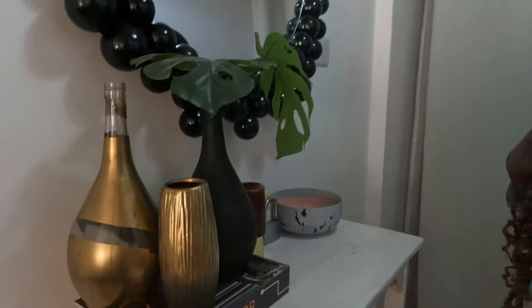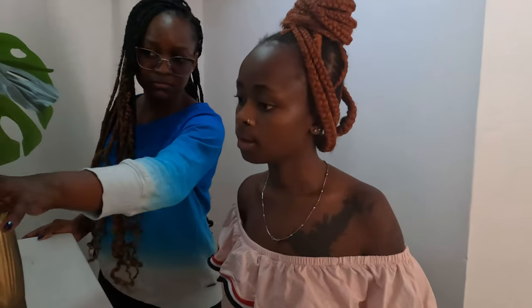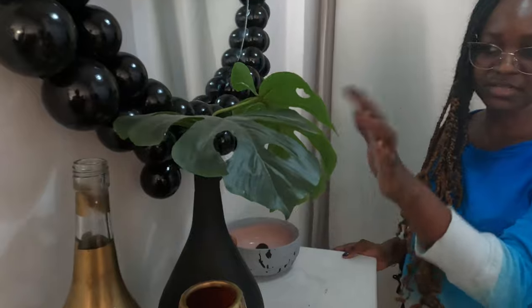So one thing you will notice about my house is that most of the pieces I make myself. If I visit a deco shop, I check out the deco pieces, how they look, and think, can I make this? Yes, I can. So I come back home and I make it. This is a wine bottle, and I just repainted it matte black. And this is a Monstera plant, so I just got two leaves and put them in here.